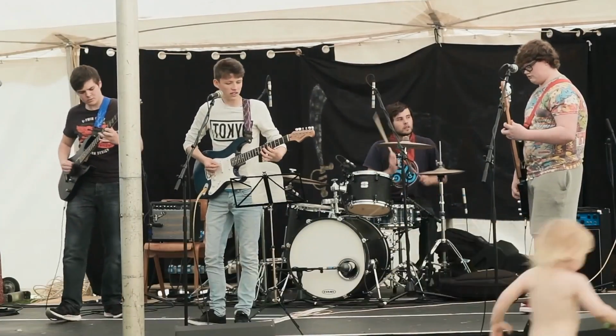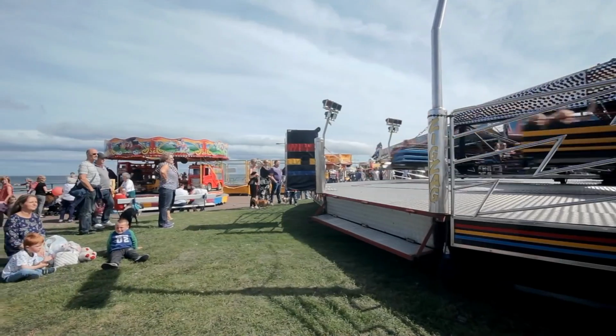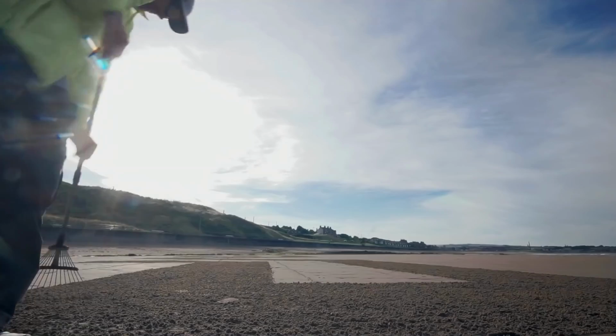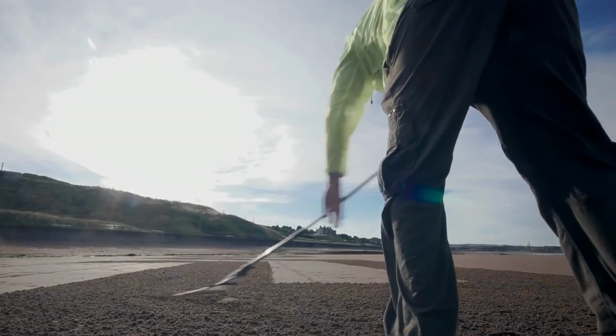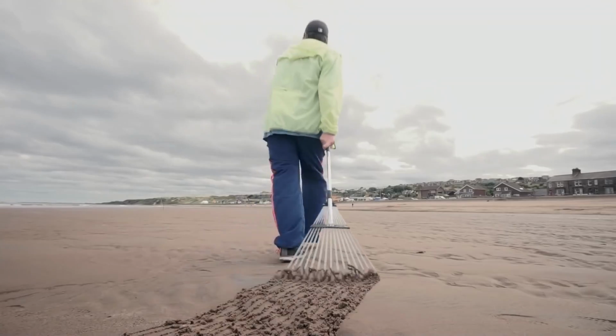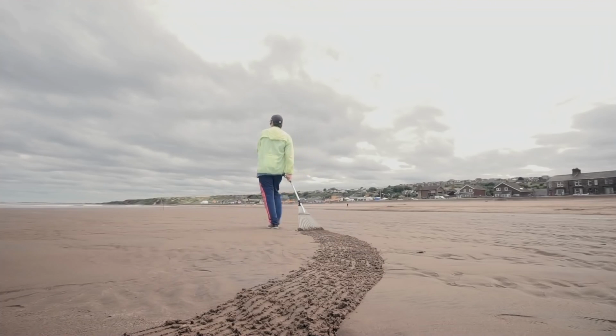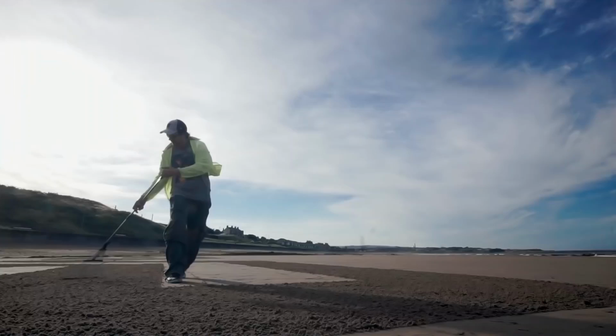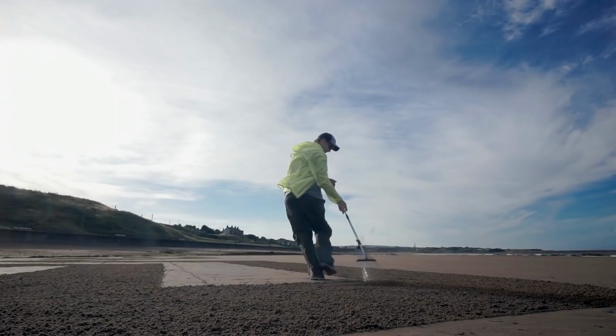This year we were contacted by an Irish beach artist, which we didn't know at the time what a beach artist was. Instead of building structures on the beach, he actually forms shapes in the sand. He asked if he could come over. This would have been his first event outside Ireland, so we agreed to invite him across.